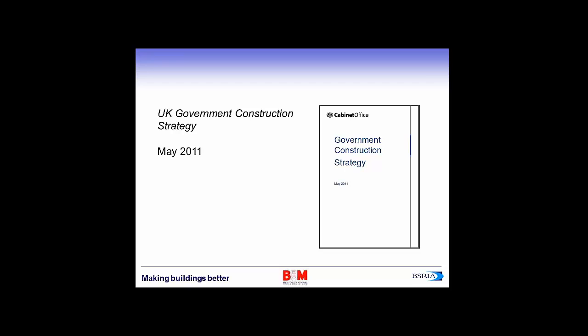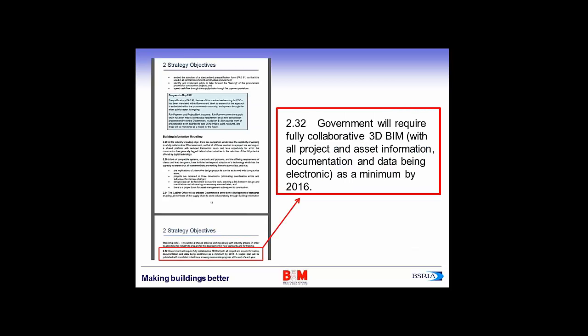In this strategy document, they identified BIM as having the potential to save money on construction costs, operational costs, and deliver better buildings to the central government departments. The key sections as you go through this report are 2.29 through to 2.32, if you ever wanted to pick it up and read it. But the detailed requirements about what it is the central government is going to do. 2.32 says government will require fully collaborative BIM, 3D BIM, for all projects and asset information, documentation and data being electronic as a minimum by 2016.